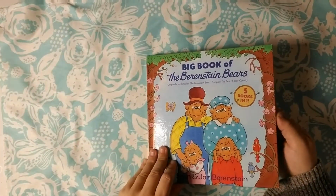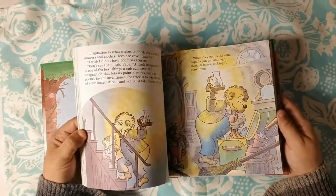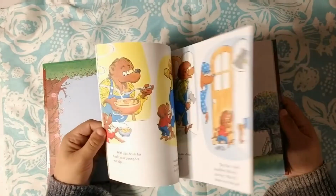I got the big book of Berenstain Bears, which is 5 books in one. So I thought that would be great for a kid's journal. So I got that.